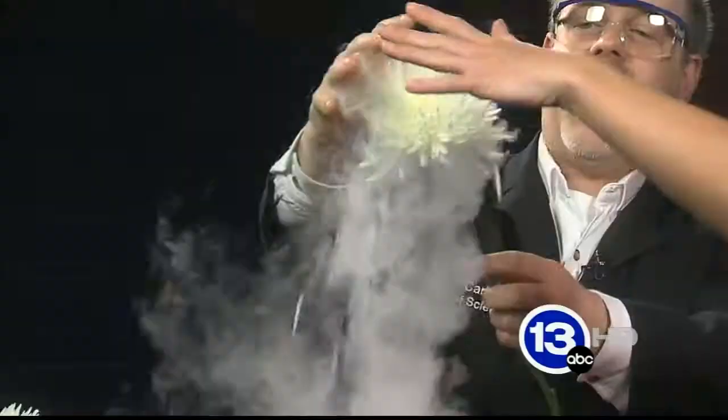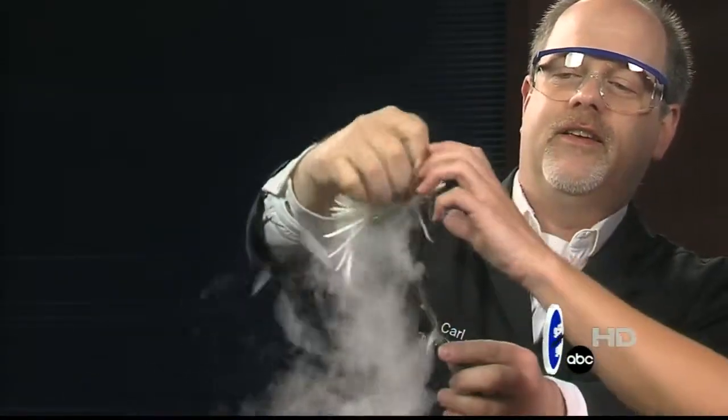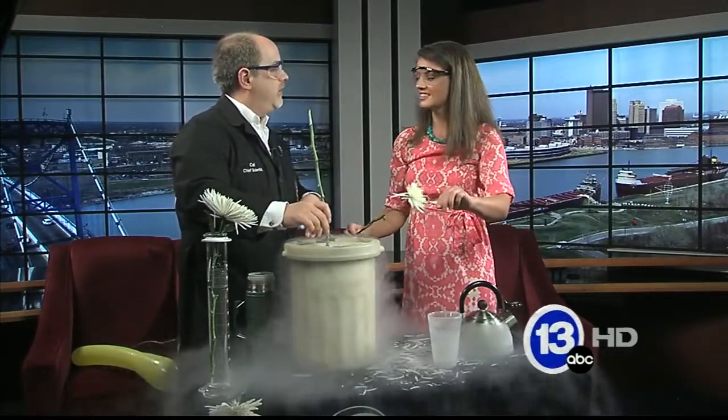It's like glass. It shatters because all that water inside has turned into ice crystals. That's so cool. And it just shatters just like glass. That's a really good visual. It's a fun thing you can do with liquid nitrogen. If you want to see it, come down to the Science Center, ask any team member, and they can show you liquid nitrogen. Sounds good.